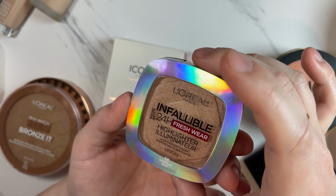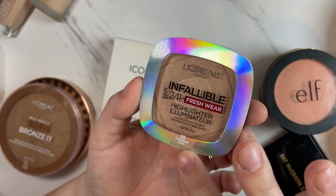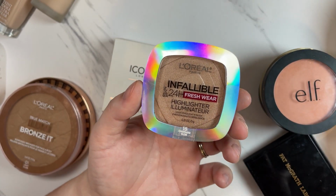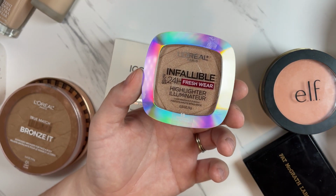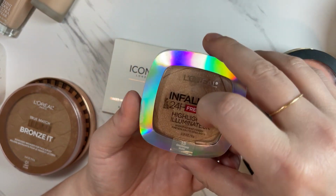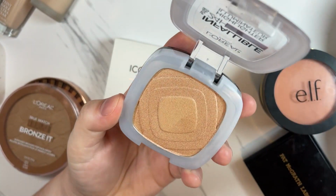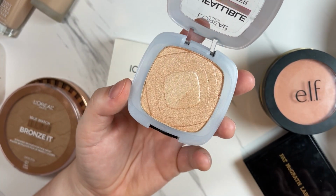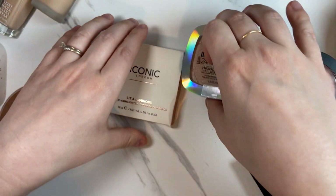This is the L'Oreal Infallible 24-hour fresh wear highlighter. I did get mine in the Champagne Glow, which actually I believe is the darker shade of the two, but the other one looked super icy, and I didn't want a super icy one. I wanted more of a champagne one. So I have swatched this already, and it is a little dark, so we just have to go in with a little bit of caution with it, but it is very pretty and buttery and gorgeous.